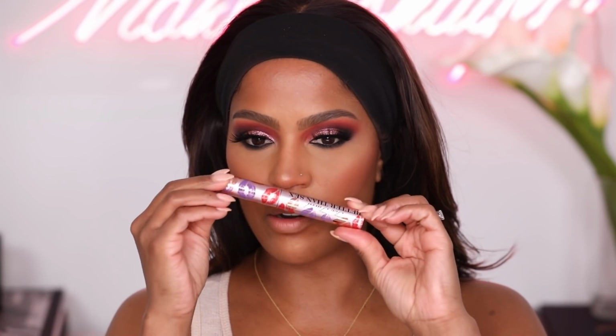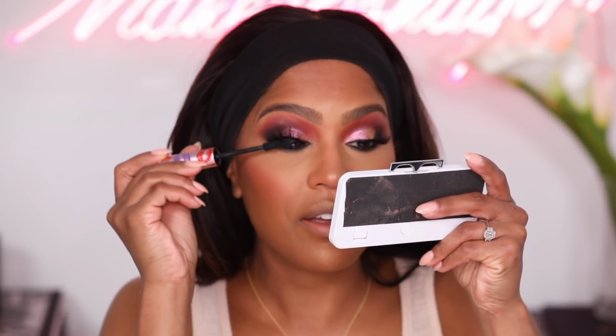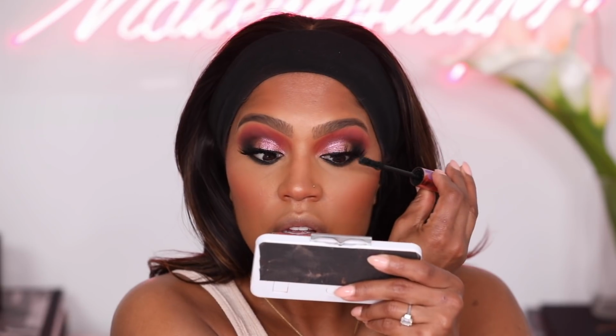All right, now I'm gonna apply my Better Than Sex mascara with Too Faced. I designed it, there's lips all over it, super cute, perfect for Valentine's Day. And we're just gonna put a lot of mascara on. Just coat your lashes and the falsies. So this mascara is available at Ulta and Too Faced.